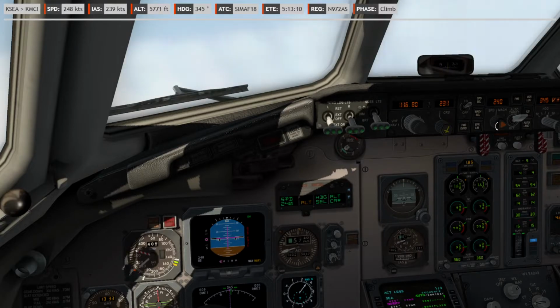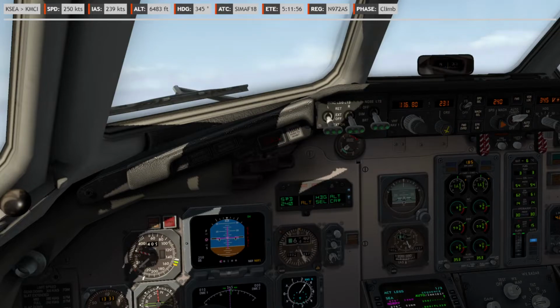Really weird. All right, let's do the after takeoff checklist. Above 400, set roll. Above 1,000, lower to 10 degrees. We're climbing out at a fairly decent rate. Autopilot's engaged, auto throttle's on. Flaps, we have begun to retract. And they are up.